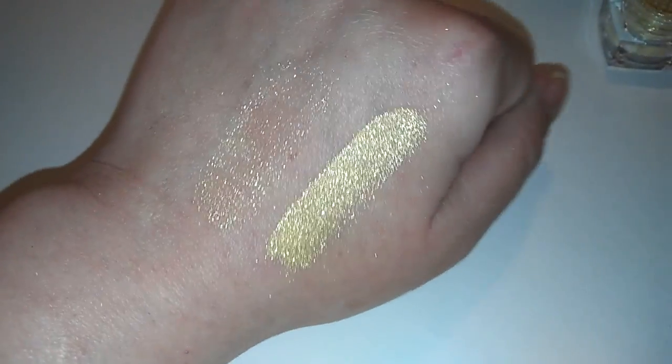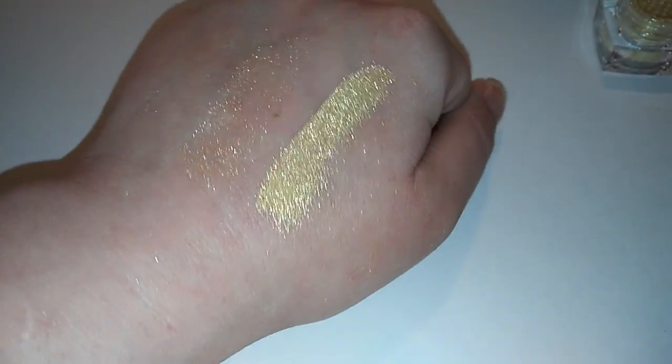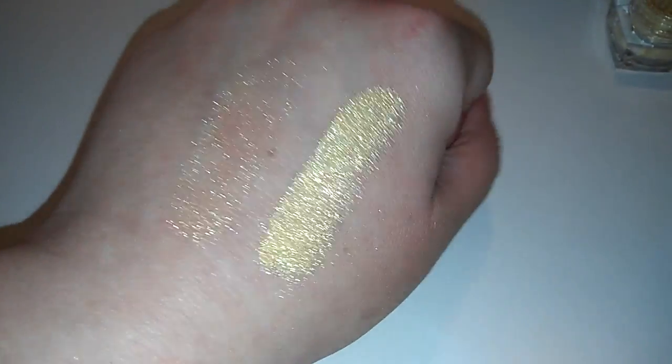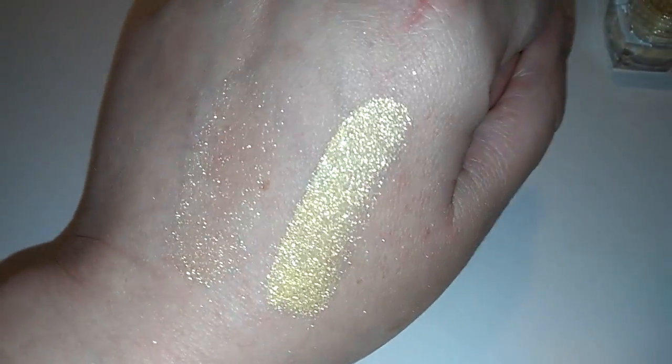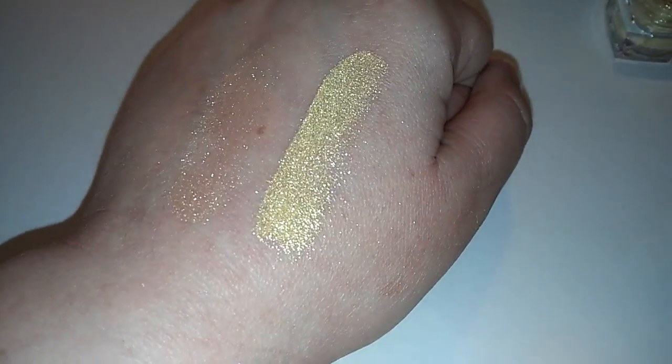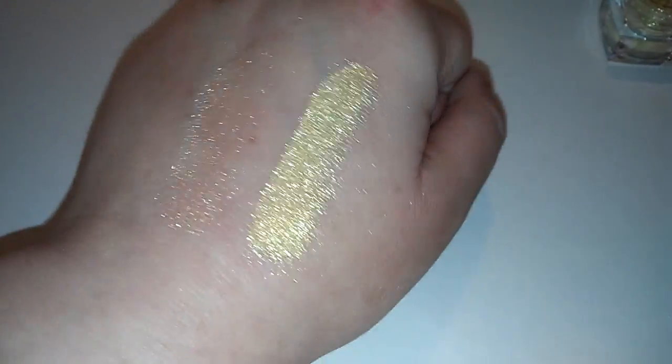So how am I going to use this item? It says you can use it on the lips. I have no purpose for that. So I will use it on my strobing areas, and I will also use it as a powder onto my eyeshadow. So I'm really happy with this.